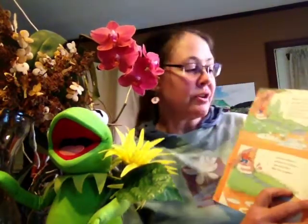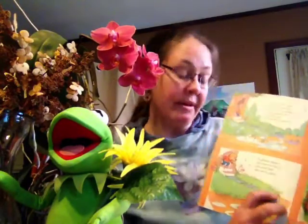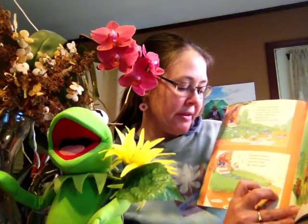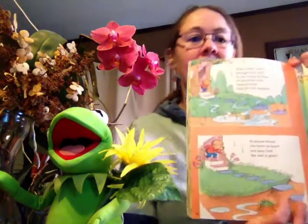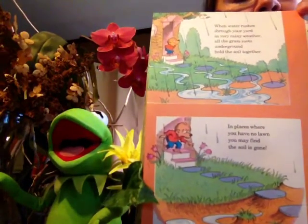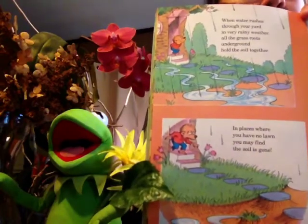When water rushes through your yard in very rainy weather, all the grass roots underground hold the soil together. In places where you have no lawn, you may find the soil is gone. Yeah, plants really help to decrease flooding when it rains. They soak up all that water.